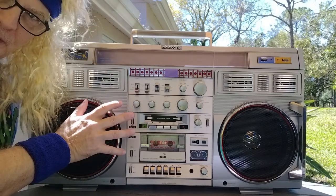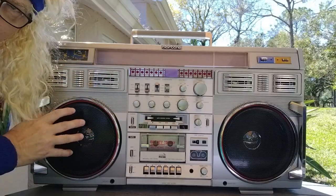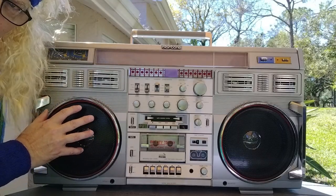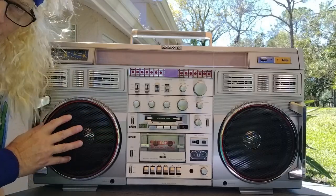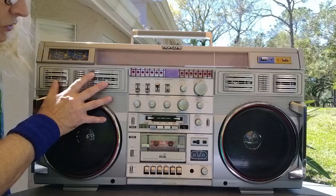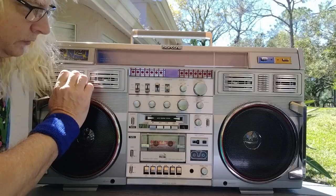This is what we call a three-way. So it has a tweeter, a mid-range, and an 8-inch woofer. It's got dedicated drivers for each range of frequencies, unlike many boomboxes, which are usually two-way, a tweeter and a woofer, or maybe even one-way, just one large full-range driver that reproduces all of the frequencies. So that's unique. It has AM, FM, and a shortwave band.